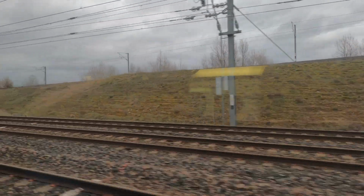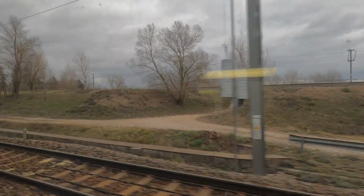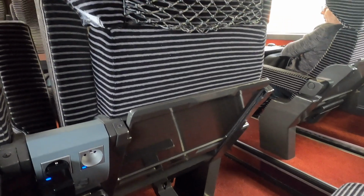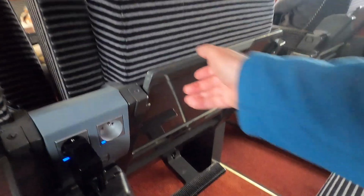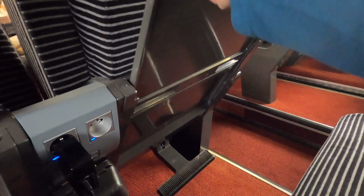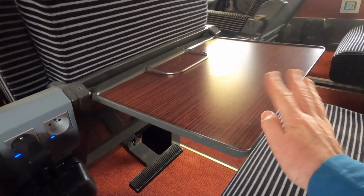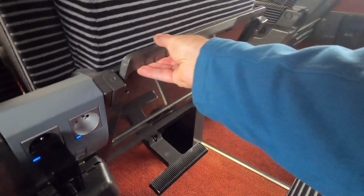Right, as my neighbour got off at Valence, let's have a look at his seat. Well, as you can see, there's a handy footrest. There's also a very accessible central console with power supply. And a large and very sturdy tray table. And the seats, well, they're just like armchairs.